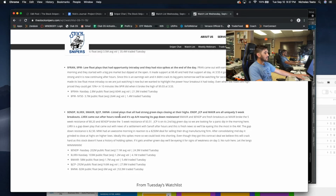This list of stocks, these were a list of penny stocks that ended up having nice spikes and they ended up holding into the close. So we'll be watching these tomorrow. ENDP, JCP, and MaxR actually all coincidentally were 5-week breakouts. LXRX, this is one that we're going to be eyeing the most.